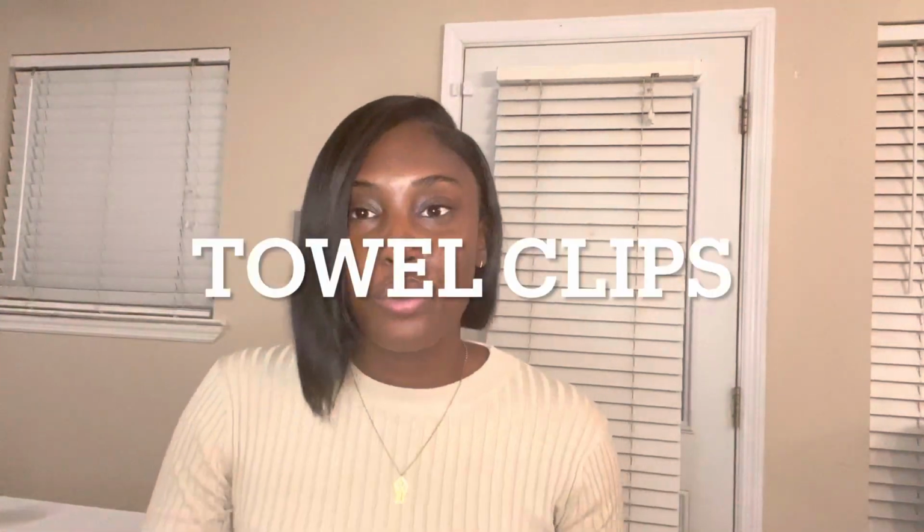My cruise essential number 6 are towel clips, y'all, because a lot of ships offer you beach towels. And those things you really do have to bring back, okay? So I know if you're anything like me, a lot of times I don't bring any towels in my suitcase. So I definitely use the cruise line beach towels, which I have to bring back.